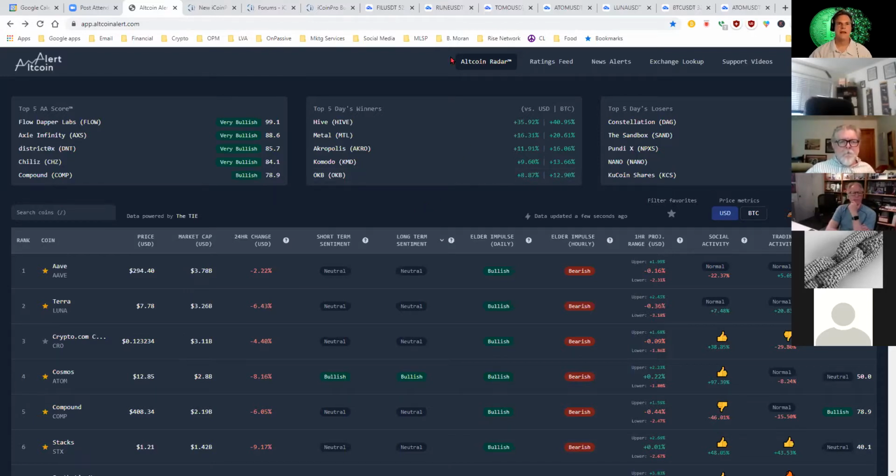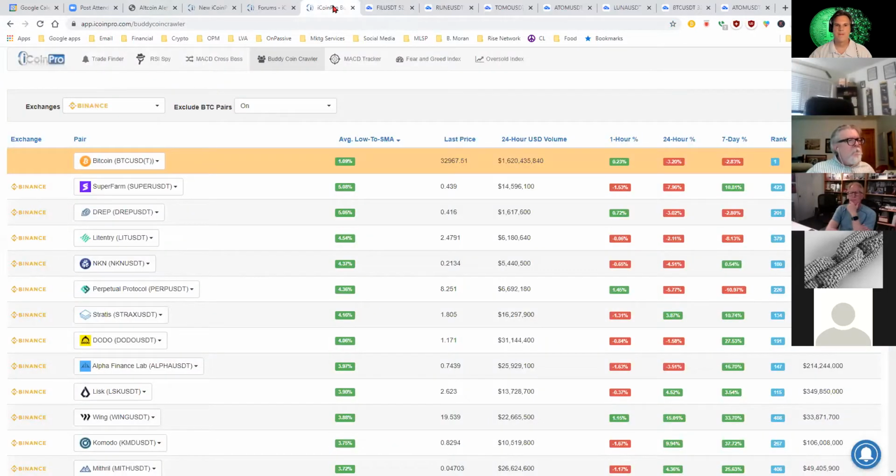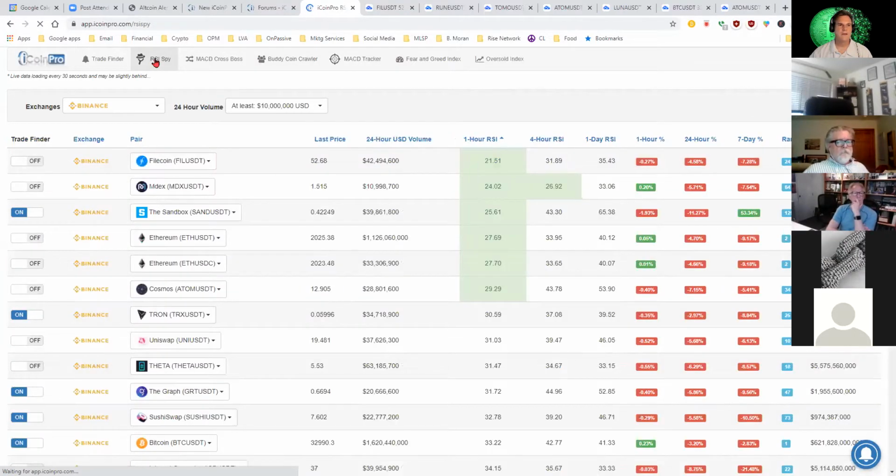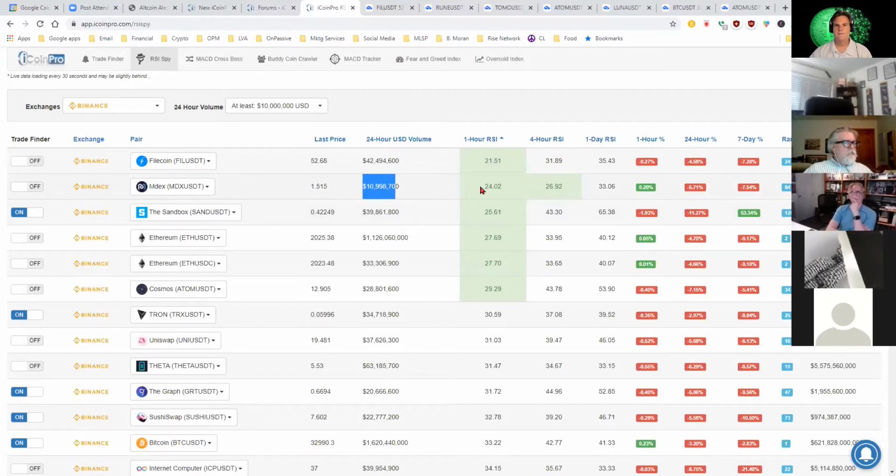Alrighty then, let's look at iCoinPro. Look at RSI SPY first. With this tool, I'm trying to find low values or high values of the RSI, the 1 hour and the 4 hour. There's a few coins here that qualify, including Ethereum. This one here, MDX, is kind of low volume, but it's oversold in both the 1 hour and the 4 hour.